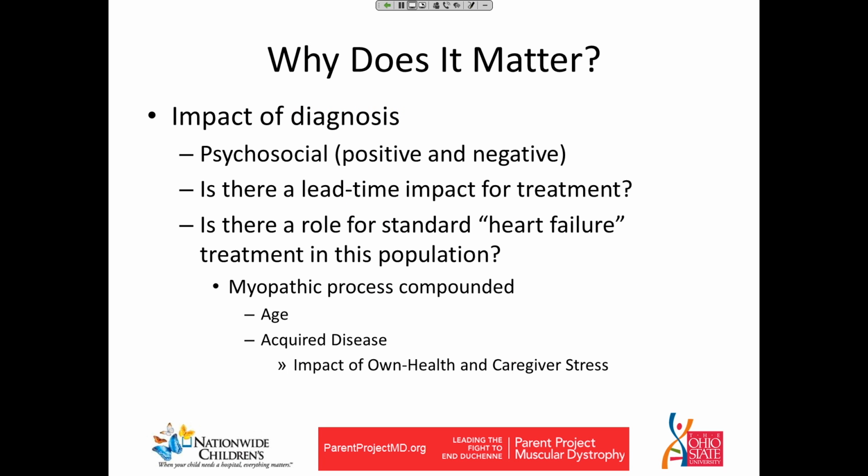So you'll see that we know that there's an impact of the diagnosis. We wanted to definitely pay attention to the psychosocial effects of both the good and the bad in terms of making a diagnosis or calling something a disease. Mostly, if you're going to call something that and have the burden of that, we wanted to know if there's going to be a lead time in terms of the impact for treatment. We wanted to know if there was a role for standard heart failure treatment in this patient population, and we wanted to acknowledge that a lot of muscle processes are compounded by age and also by acquired disease.